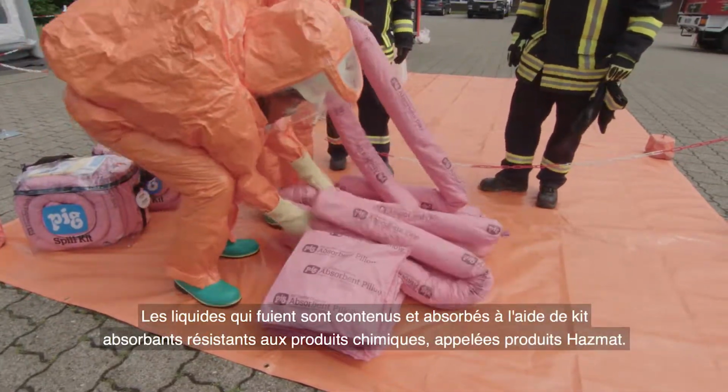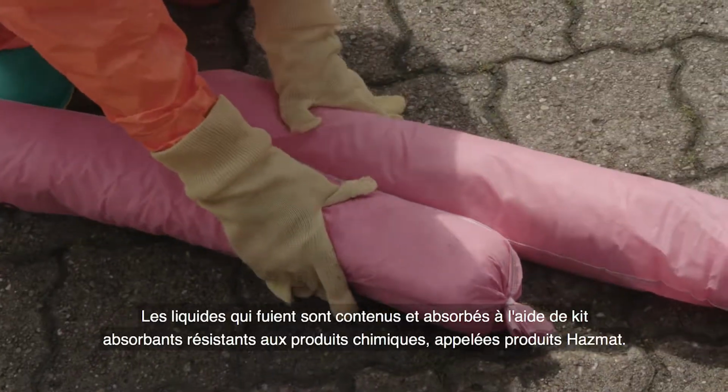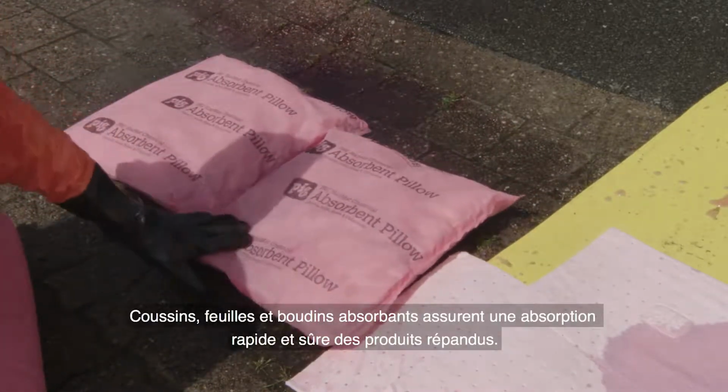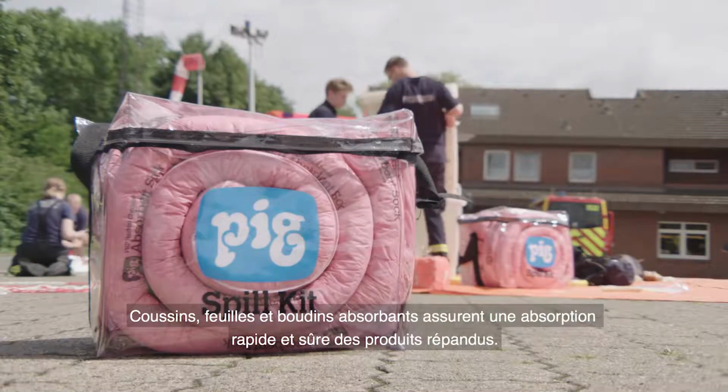Leaked fluids are contained and absorbed with the use of chemical-resistant spill kits, so-called hazmat products. Pillows, mats and absorbent socks ensure quick and safe collection of discharged media.